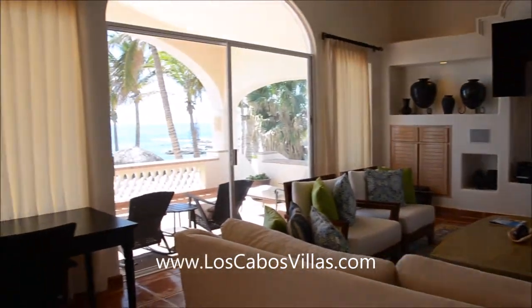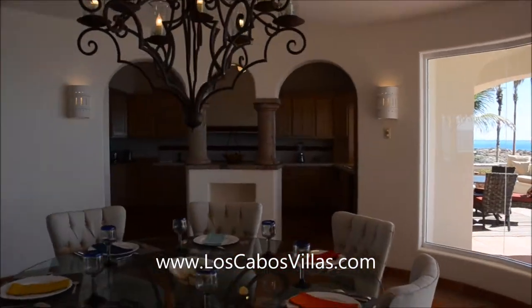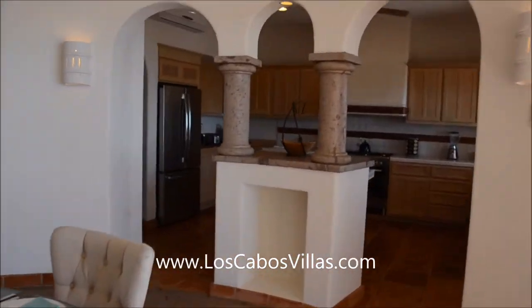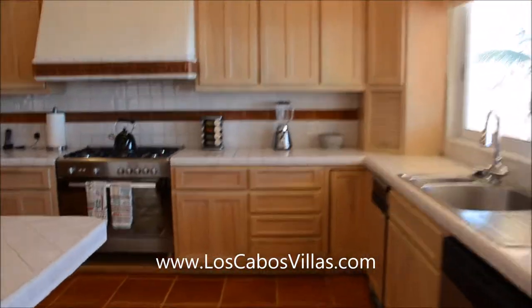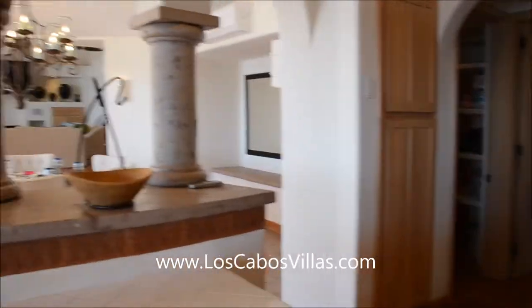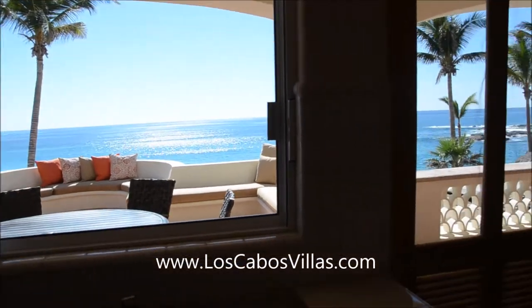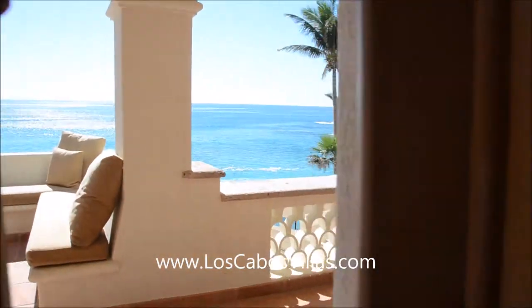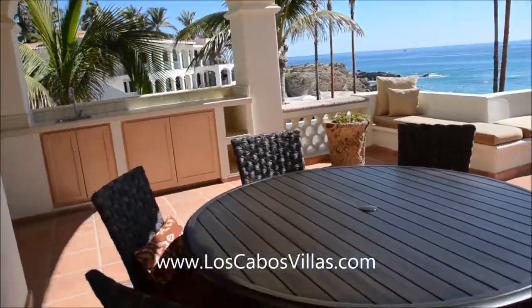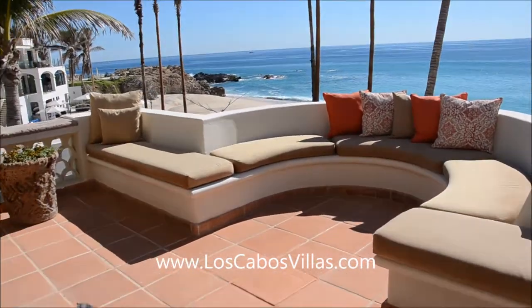Big living room, flat screen TV. There's space for a lot of people here. This is the kitchen. Beautiful view out the kitchen window. And you can hear the waves just slapping. Little breakfast area. A lot of deck space here. Really, there's room for quite a few more.